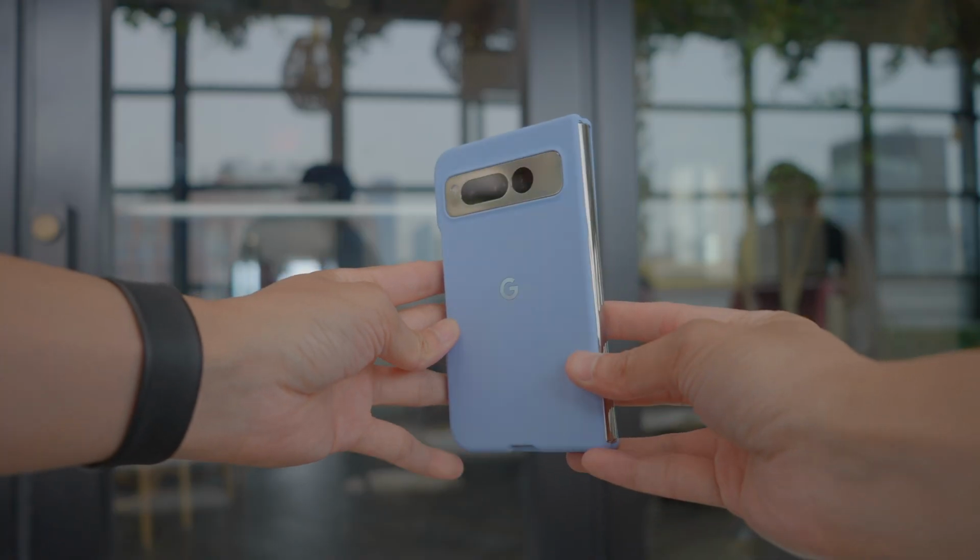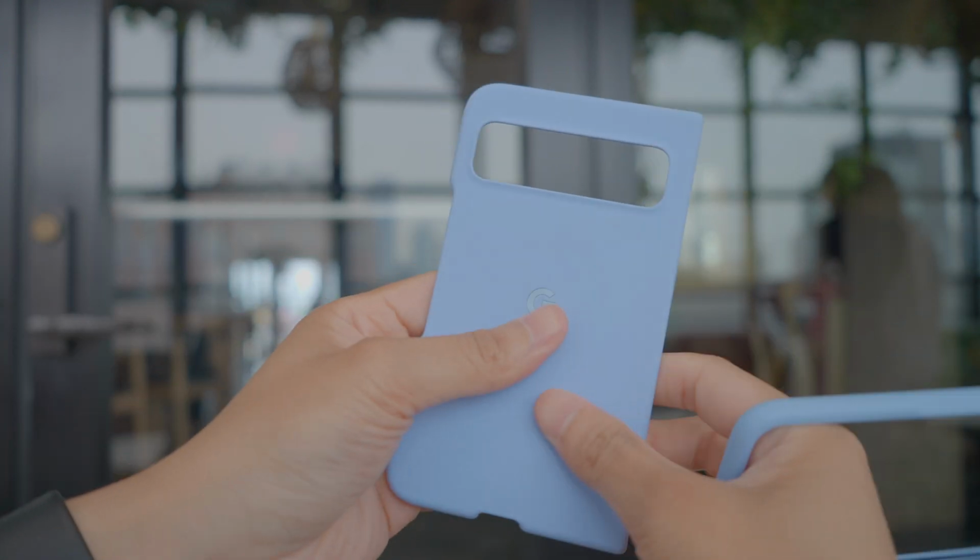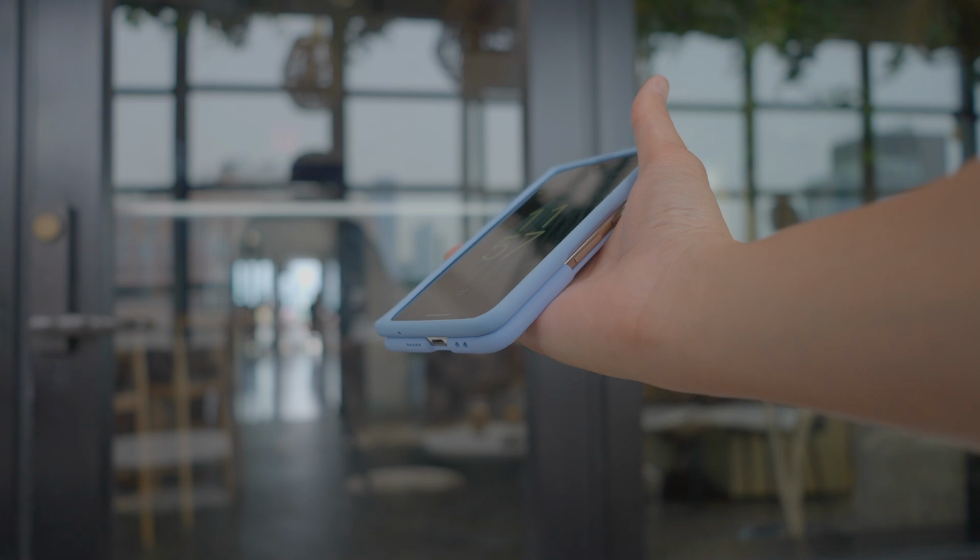I also got the experience with the case on it, which is pretty nice because the back does have a soft silicone touch and it feels just right in the hands where it doesn't feel super slippery.